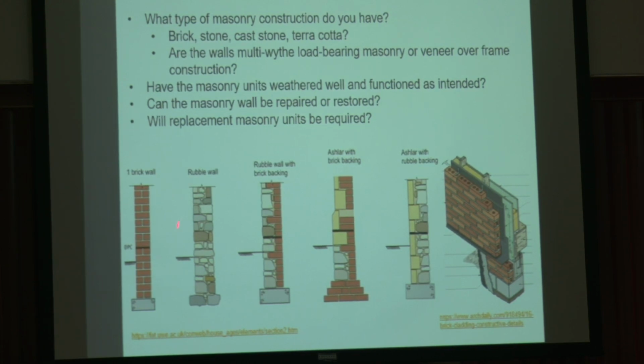Then we've got a rubble wall. Basically what that means is we have rubble kind of everywhere, different sized stones. It's not really dressed. And then we have a rubble wall with a brick backing. We see this a lot in buildings from the 1800s, where you have a rubble wall laid up, and then the stone is kind of a veneer as they're laying it up, and they tie it into the rubble wall. And then this is more of a dressed stone with a brick backup, and then a rubble wall with a stone backup. So these are just different types of what we call load-bearing masonry walls.